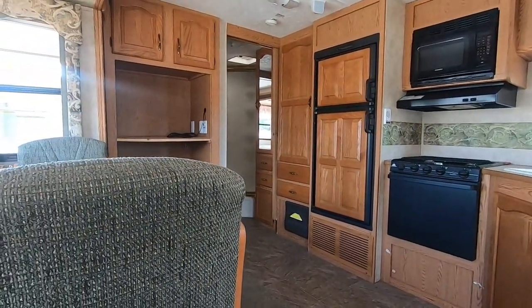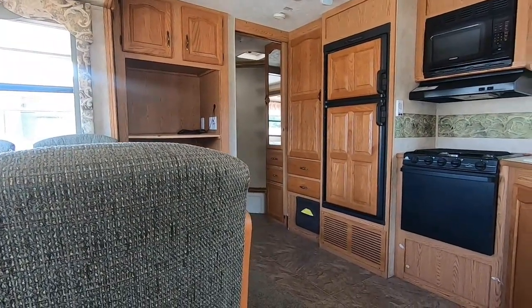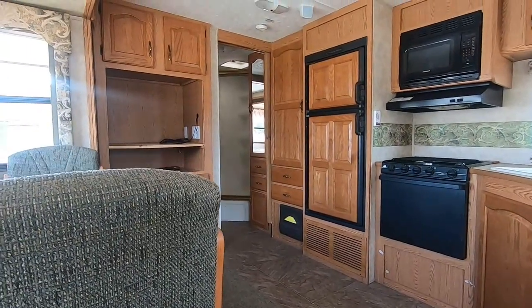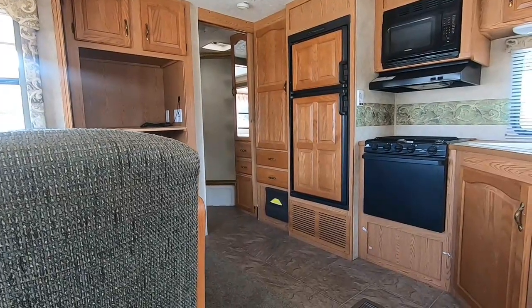But anyway, guys, there's no smoke or pet odors in here. Forgot to mention that. No water odors, mold, or mildew. It's clean, just how it came in. So come out and look at it. You're not going to be disappointed. For an 06 model camper, this thing, you couldn't really ask for it to be much nicer.